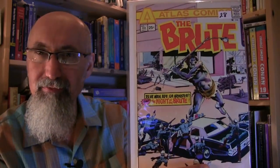Okay. Is he man, ape, or monster? The Night of the Brute. Read The Night of the Brute. Very nice. 1975. I like it. From Atlas Comics.